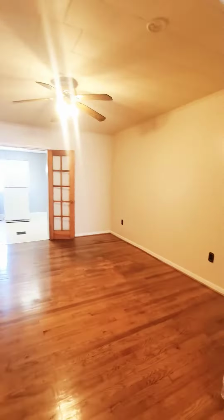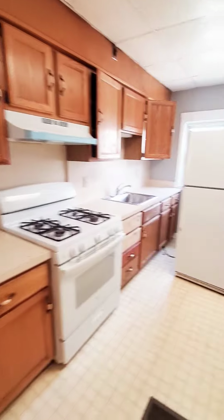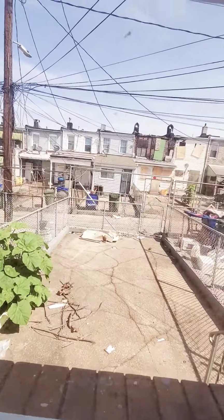Nice hardwood floors. You have ceiling fans. French doors leading to your kitchen. I'm gonna take a peek out the back. Fenced in rear yard.